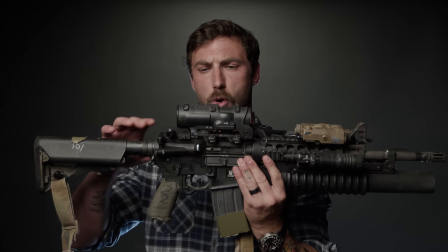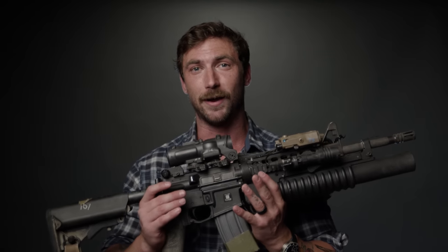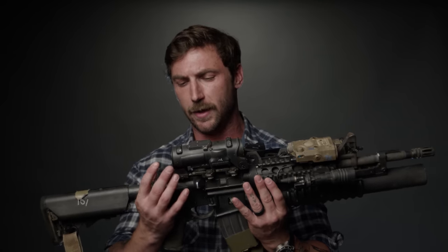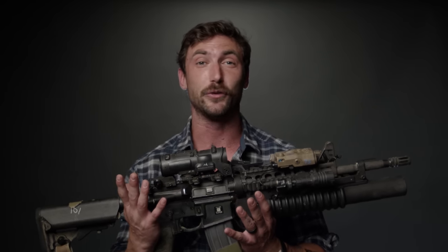For a moment, we'll talk about the optics right here. So obviously on this Block 1.5, we do have an Elcan Spectre. It is a 1-power or a 4-power optic. It is pretty cool, and it was really cool for its time. It is 100% outdated now, but I still have a very soft spot in my heart for them. And then, of course, we have the typical MATEC. A lot of different sights were used, depending on who was issuing these to you.